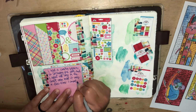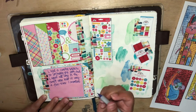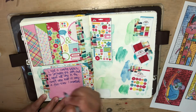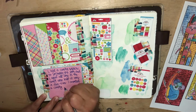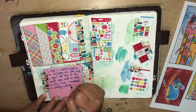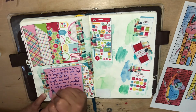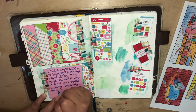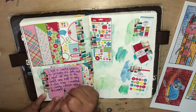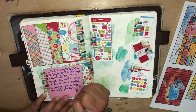Because I created, and I'll give you a sneak peek, but I also filmed the video already, a crafty album using the Simple Stories flip books. Yeah, I'm just gonna write that. Using the, oh my goodness. I had to fix that, and I'm writing so messy.